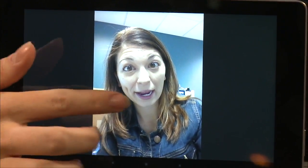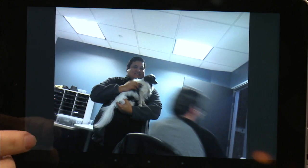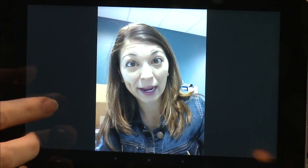So I took a few pictures. That's very flattering. Thank you. Thank you so much. Yes. So both of these have the same type of camera. There's a front and rear-facing camera. The front one is 1.6 megapixels. It's an HD. And then the 5 megapixel rear camera.